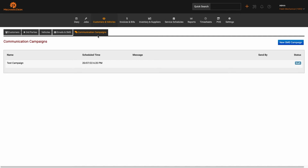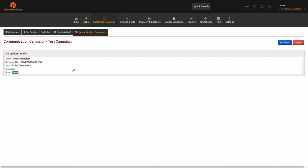A great example of this is the communication campaigns, whereby you can create a campaign and send a bulk message to all of your customers via ServiceBook rather than SMS. If a customer is connected with your workshop via ServiceBook, they will receive the communication via push notification rather than SMS. In short, this will save you money as well as be a very effective way to communicate with all of your customers.